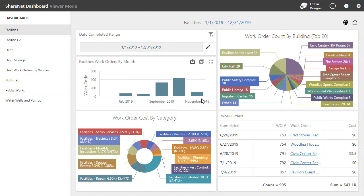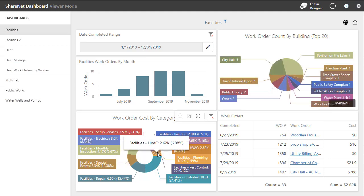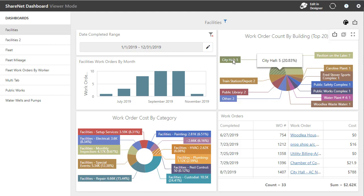You've got the monthly cost. And for that year, we can see at a glance how much have we spent on HVAC issues. We've spent $2.6 thousand. So if we click on that pie slice here, it filters it out. And then now we're looking at the work order count by building. So of those facility HVAC issues, this chart is now filtered out to show City Hall had 5 HVAC issues, train station had 2, etc.